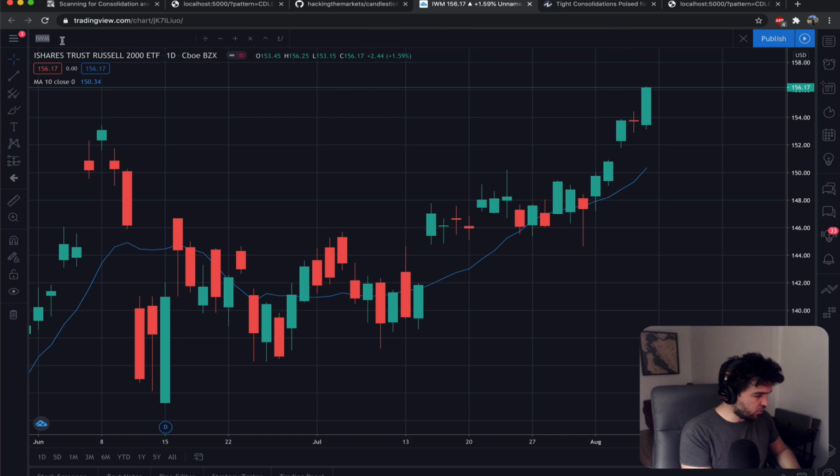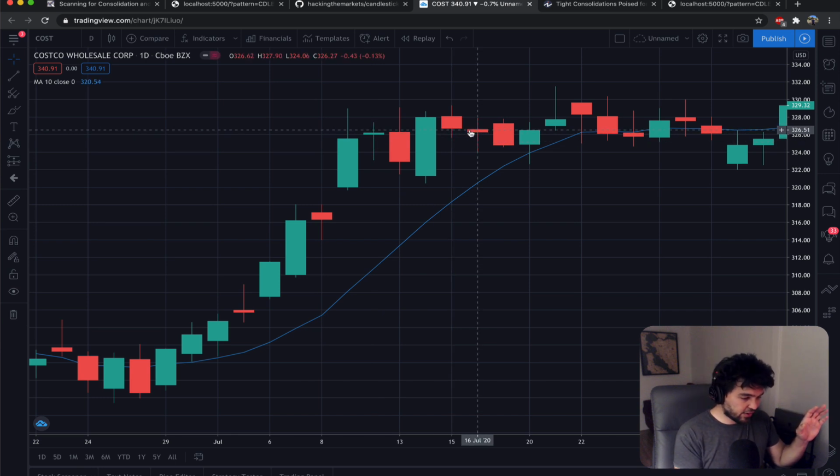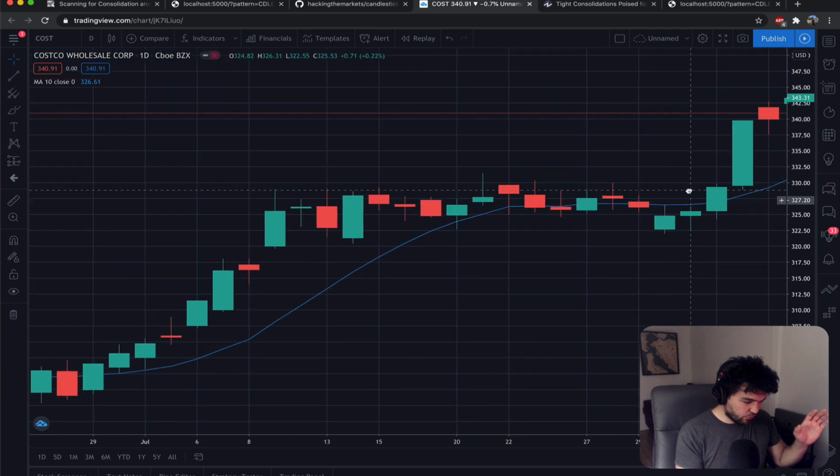So if I go to TradingView, for instance, and look here at the end of July, you see Costco was indeed consolidating in this narrow range, right? And the closes were all in this couple percent range, until July 31st. That's July 31st. And then look what happened. It broke out of that range right afterwards.